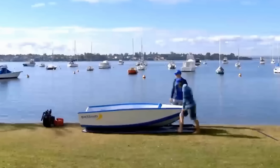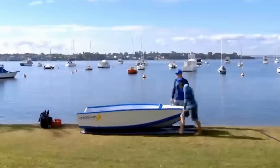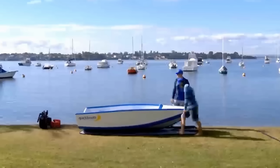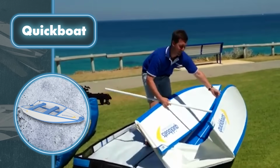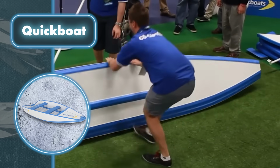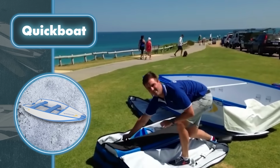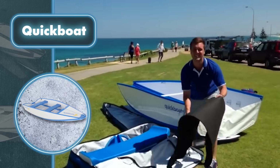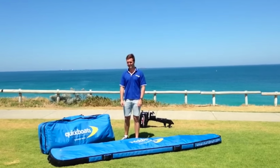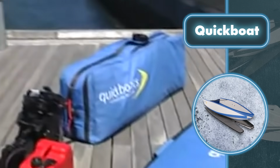Quickboat sets itself apart from other foldable boats with its cutting-edge materials and construction. The boat was made by a team of industrial designers and engineers who used aerospace-grade materials like Kevlar and top-tier glass. These materials ensure that the boat's bottom stays dry, ensuring stability and safety on the water. Furthermore, they're coated with high-strength leather, making the boat resistant to punctures and capable of gliding smoothly on sand and gravel.